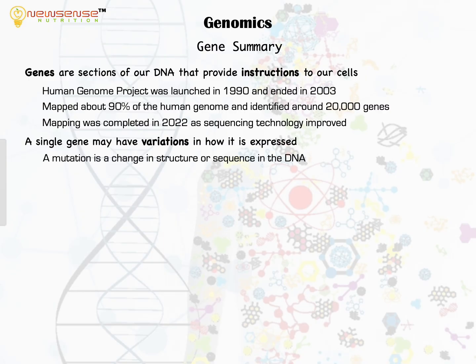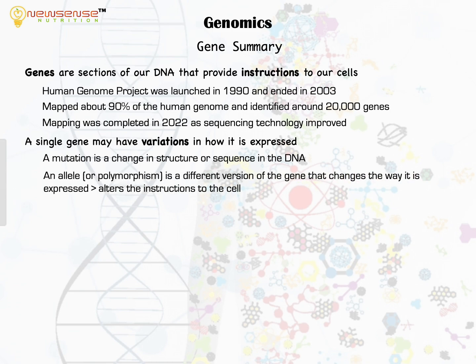So a mutation in a gene is an actual change in structure or sequence. It's physical. So it's a change in the DNA. And then what we call an allele or polymorphism is just a different version of the gene that changes the way it's expressed, so it alters those instructions to the cell. Again, a very normal thing to happen to a gene.